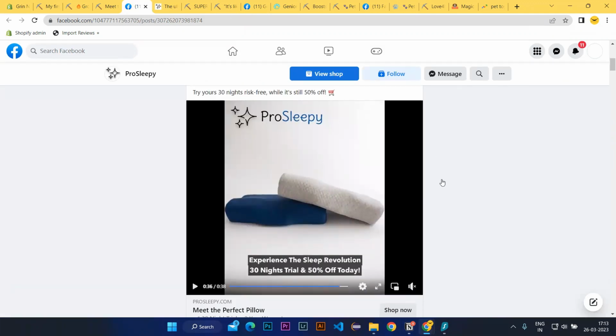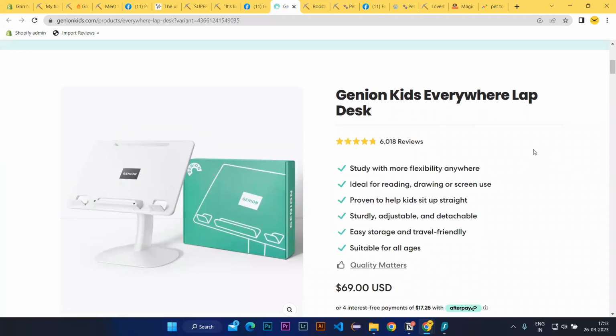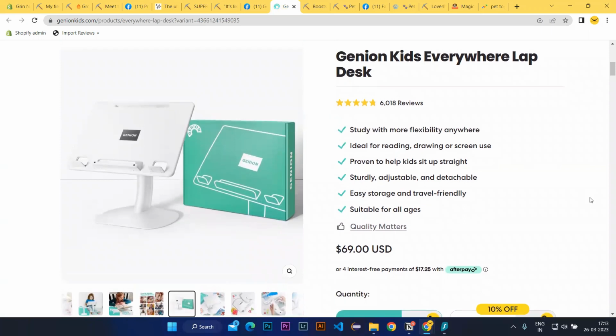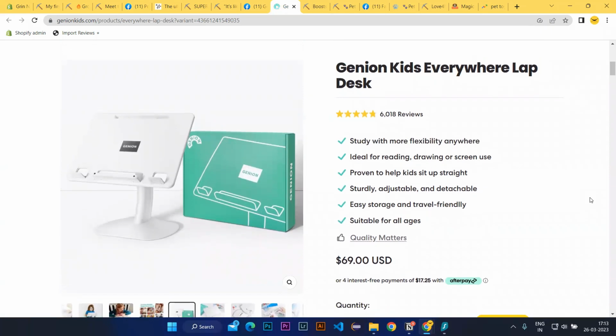Okay, now let's go to the second product we have shortlisted. This one, the laptop. Now this is a good product, because one thing I will say, look at this. This product says Genion, right? Now they have a branded product. If you see, their store name is Genion Kids, and the product also says Genion. Can we see the supplier link for this?